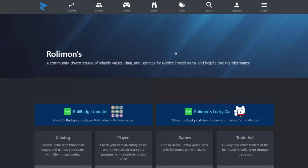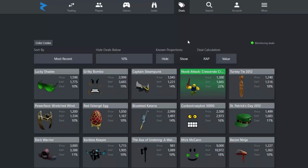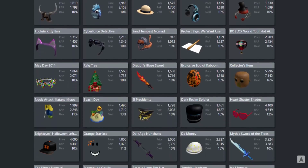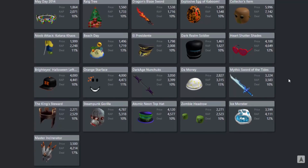Probably my favorite way of getting deals on Roblox items is using websites like Rolimon's. If you go to the deals section, you can see all of the limited items that are currently deals. Now keep in mind that some of these might be projected and some of them might not be worth it. So you have to look at the price chart. I always get people buying projected items and then they complain at me. They say it was my fault because they saw it in a video. Well, just look at the price chart and then you won't make the same mistake.